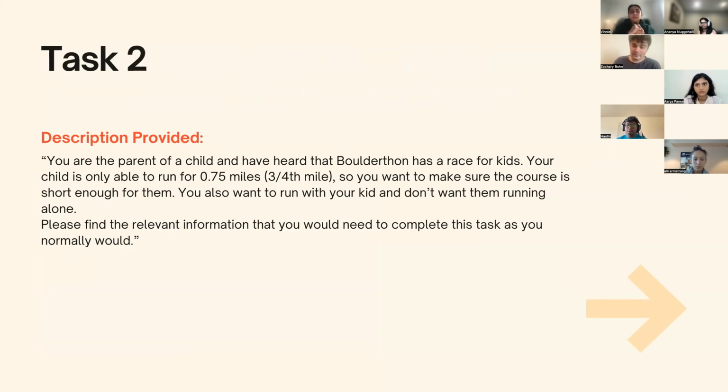For our second task, we asked the participants to have this flow where they are the parent of a child and they know that Boulderthon has a race for kids, and they want to find out the distance of the race for their child, and they also want to find out if they can run with their child because they obviously don't want them to run by themselves.